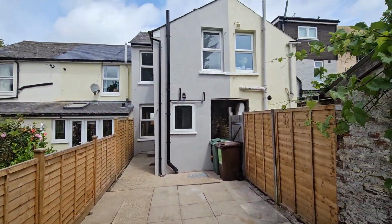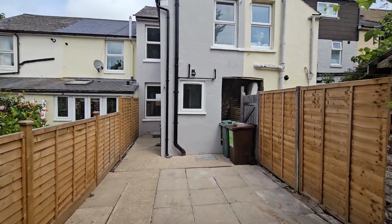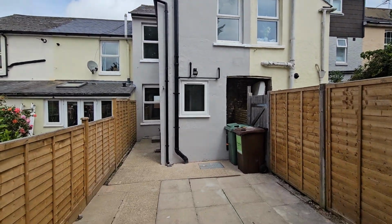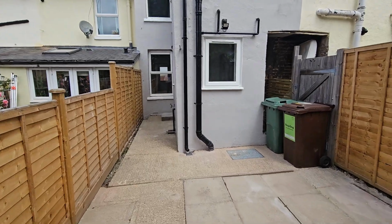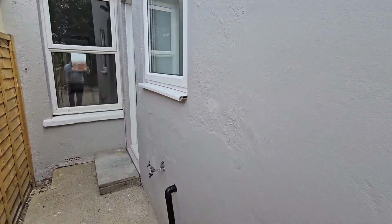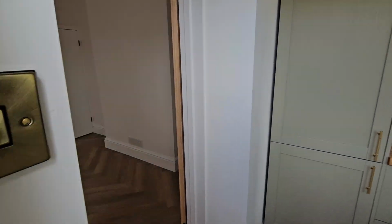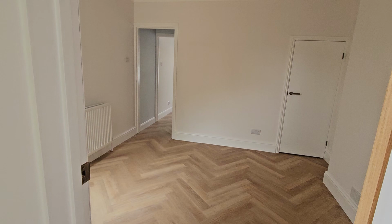But again, all been redecorated front and back as well as inside, so all looking good, and the soffits and guttering all recently been put in and changed, and it really does now totally refresh this property. It is a really lovely home, and as I say, for location, it is absolutely, I nearly trip over there.